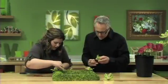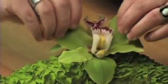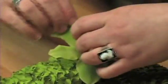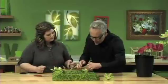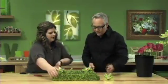And then you're just going to come and let them touch, so that whichever way you're viewing it around the table, you see beautiful blooms. Smart, Mandy. You are so smart. I love that. So let's do that to the next corner. Okay.